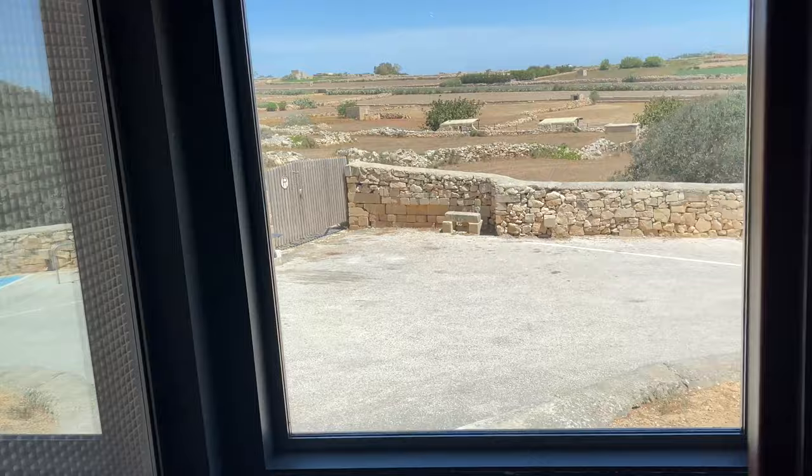Let's go look around over here and see if there's more on this side. Again, it is really windy out there, so we don't care about the birds.